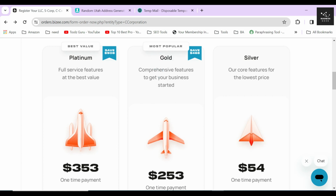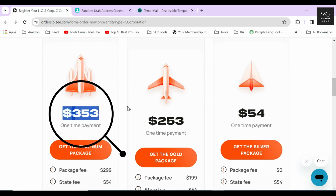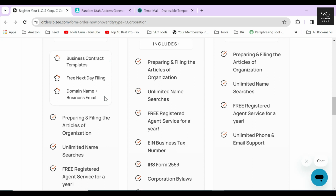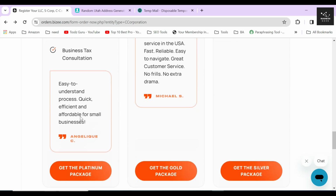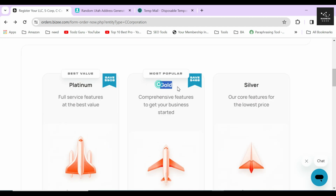The Platinum package costs $353 and is the most expensive one out of the 3 because it includes 3 extra services like business contract templates, free next-day filing, and domain name plus business email. These services are like a cherry on top which will help you to complete your corporation filing faster. So, if you are in a hurry and want to complete your corporation filing as soon as possible, then you can choose this package.